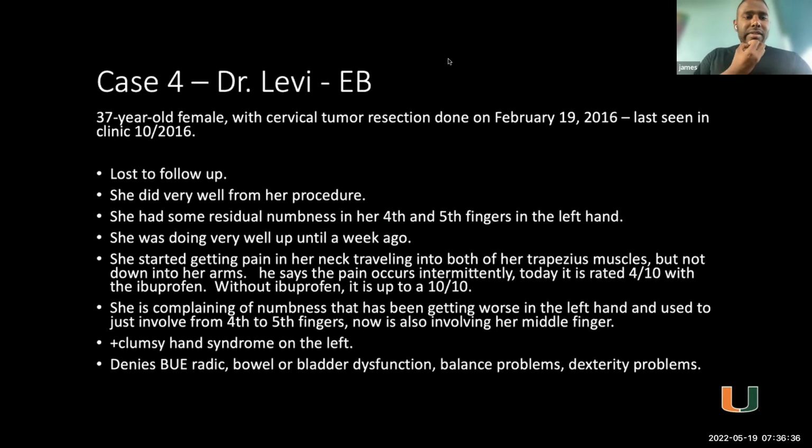This is a case, 37-year-old female, history of a cervical tumor, which was resected back in 2016 and was last seen in our clinic in October of 2016. Unfortunately, she was lost to follow-up, but at that 8-month post-op visit, she was actually doing really well. She had some residual numbness in her 4th and 5th digits on the left hand and had been doing fine up until a week prior to presentation.